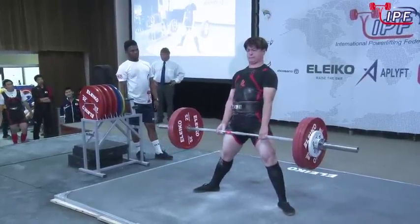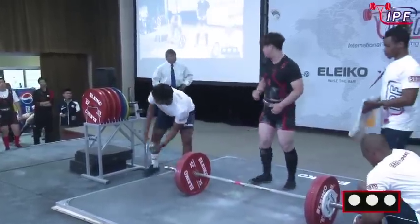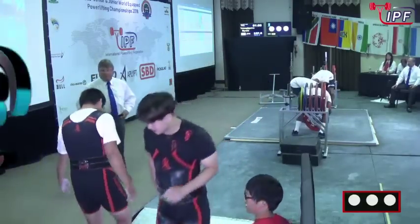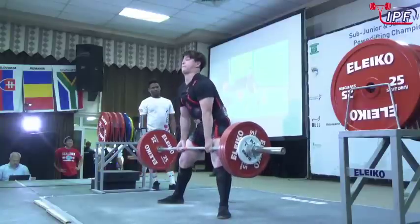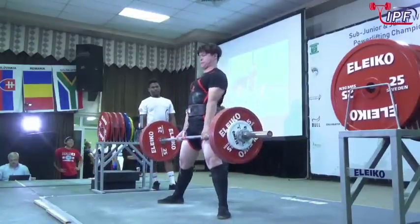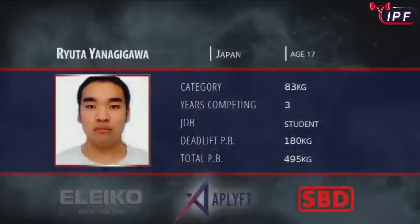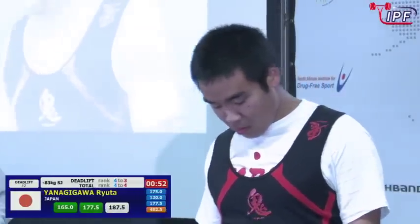He gets it to the top. Good job. I think he's pulled this one off, and he has. Now he has to wait and see his teammate Ruta Inagagawa from Japan, looking at 187.5. Sirakawa is temporarily in third position, waiting on this lift. Can he sneak away with a gold medal from his teammate?